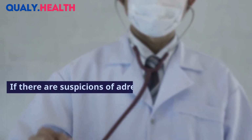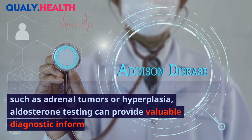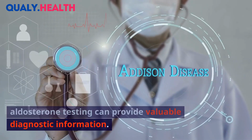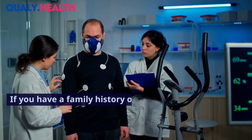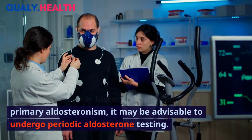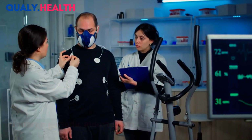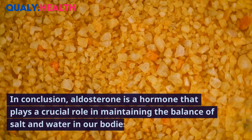If there are suspicions of adrenal gland disorders, such as adrenal tumors or hyperplasia, aldosterone testing can provide valuable diagnostic information. Family history. If you have a family history of conditions like primary aldosteronism, it may be advisable to undergo periodic aldosterone testing. In conclusion, aldosterone is a hormone that plays a crucial role in maintaining the balance of salt and water in our bodies.